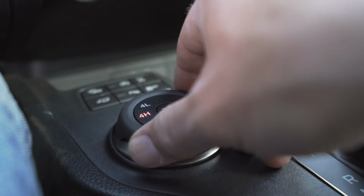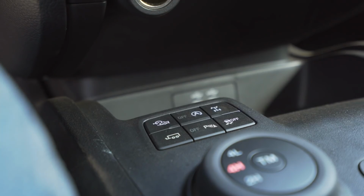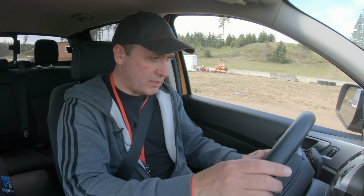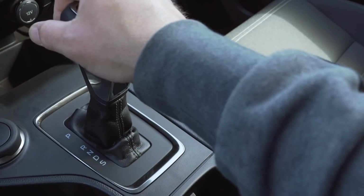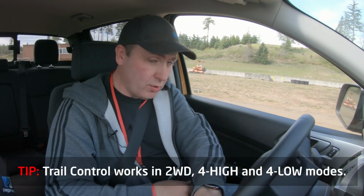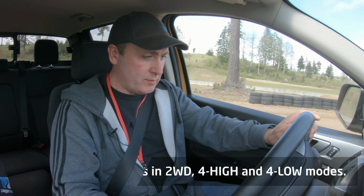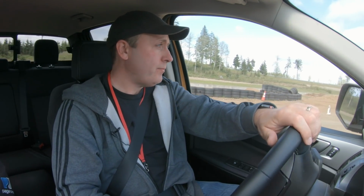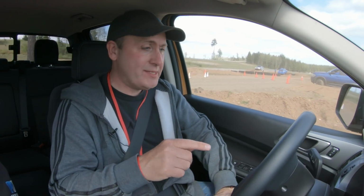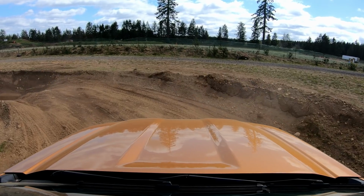So I'm just going to do 4 low, and I'm going to do trail control on, and I'm going to set the speed because I want to see if I can just kind of crawl through this whole thing. Put it into drive, so now I have 4 low, trail control. I have my speed set for 2 miles per hour right now, and we'll see how that goes. And I want to see if I can just get through this whole thing just using the set buttons to go up and down. I will have to stop, though, on the rocks, that's for sure.